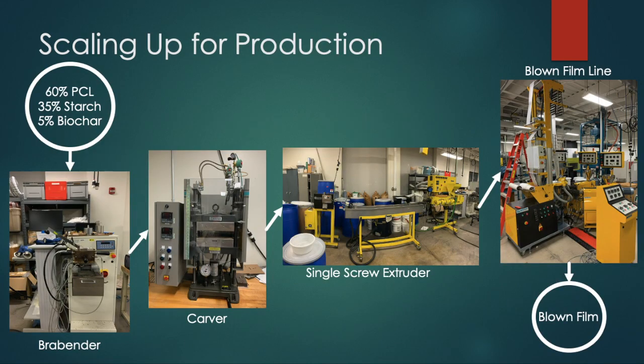The next step is to scale up for production for the blown film line. I'm going to make over 2 pounds of material in order to run it through the blown film line. The material needs to be pelletized in order to go through the blown film extruder. To do this, a single screw extruder will be utilized.